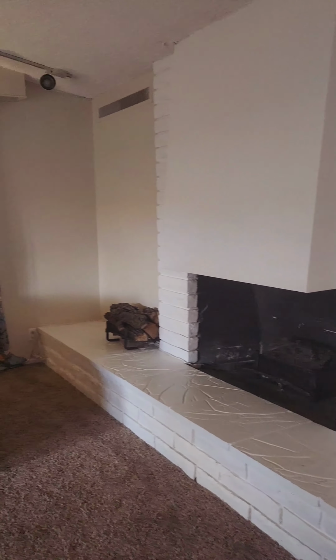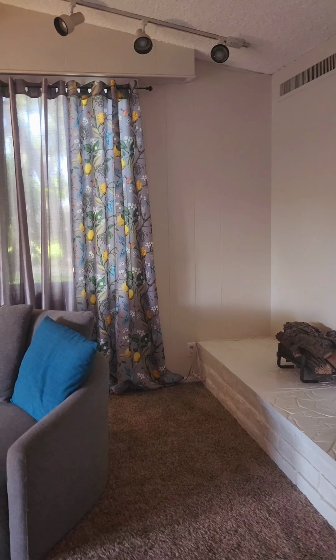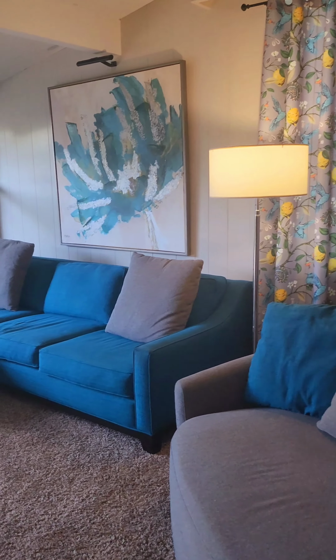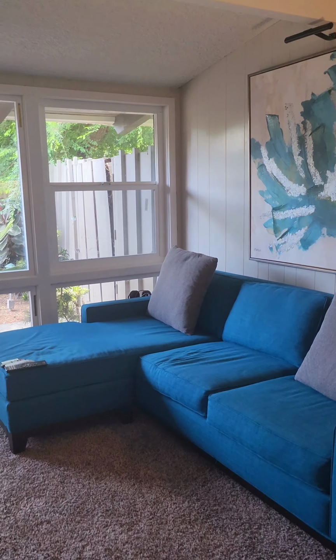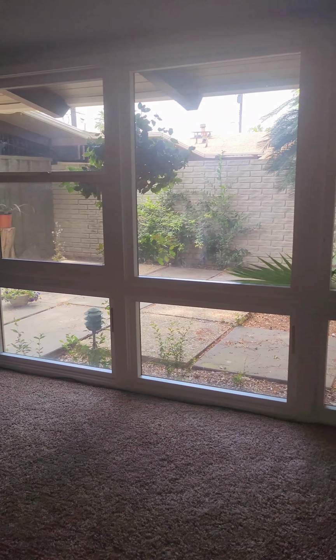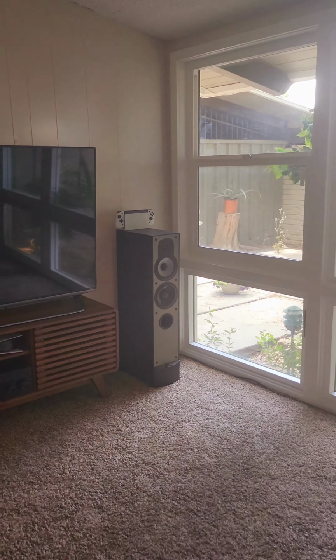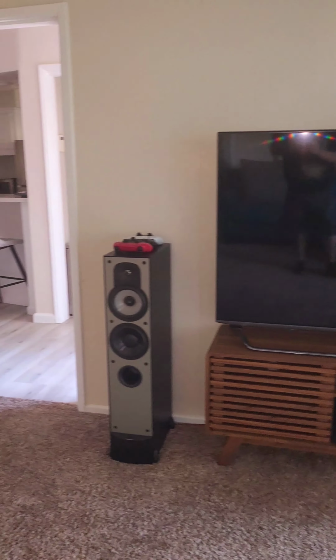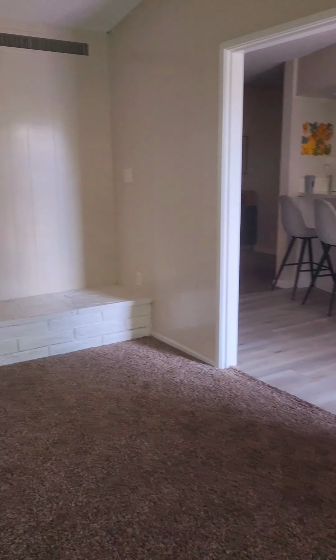I became a steward of this home about 2 months ago. So just wanted to show a quick walkthrough. Still a lot of progress needed. The courtyard area there, I really didn't feature it because I still need to do a lot of landscaping and add furniture and whatnot. So that will come in the future.